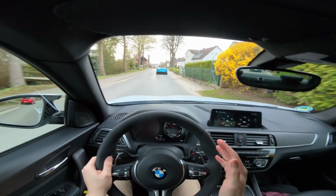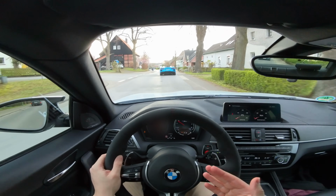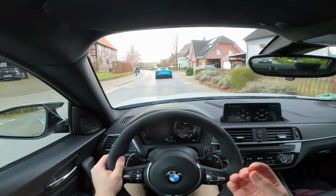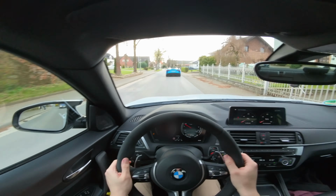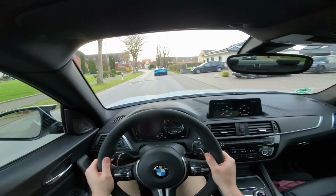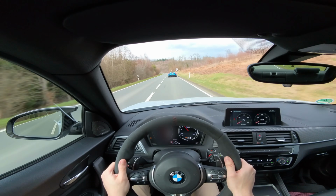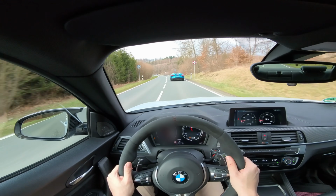So this place overall is called the Sauerland, which really translates to sour land, like in the actual taste sour. Anyways, it doesn't have anything to do with it, it's just how it was named somewhere hundreds of years ago. There's actually signs saying, "Funny road ahead."